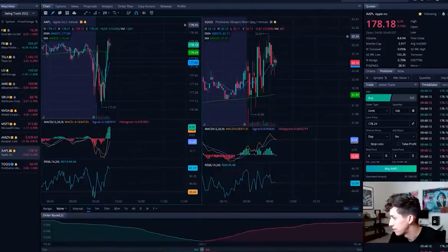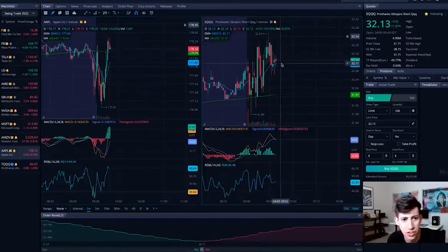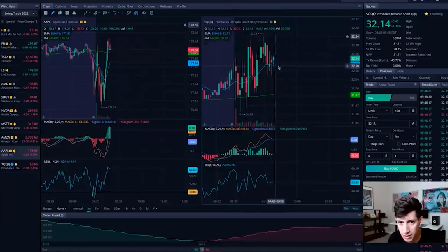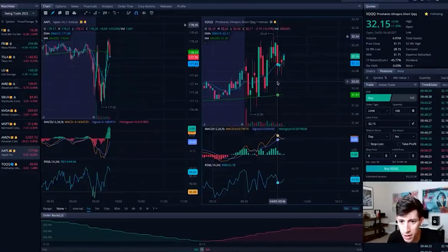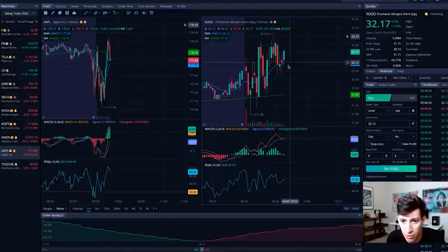So adding to SQQQ, but waiting for the break above $32. It's not just 32 that I would look for. I mean, we are above 32, so it's still validating its support level. SQQQ is showing progress in the sense that it's not aggressively pulling back. So that's a step in the right direction, right? Establishing that support level, establishing that higher low.